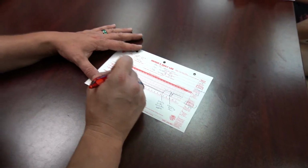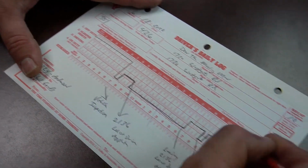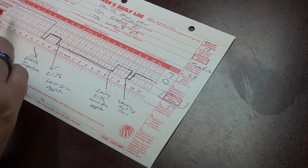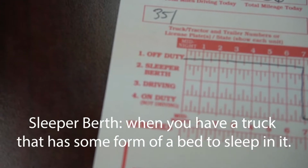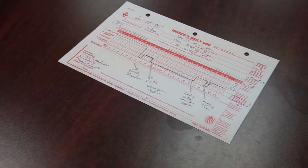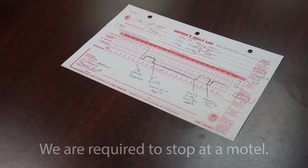But most importantly, over here, our off-duty hours, we had 1, 2, 3, 4, 5, 6, 7 hours. Over here, we had 0 in the sleeping berth. Can you explain what a sleeping berth is? A sleeping berth is when you have a truck that has a bed in the back of it, essentially like a semi. Most of your guys' trucks are like the day runners, where you don't have the sleeper berth available. But now for you guys, when you do stop, you have to go to a motel. You cannot sleep in the truck.